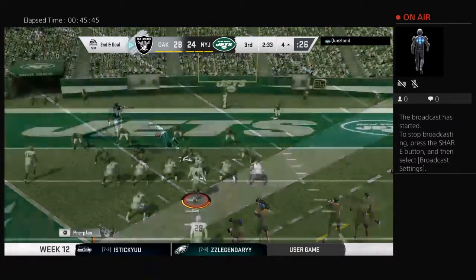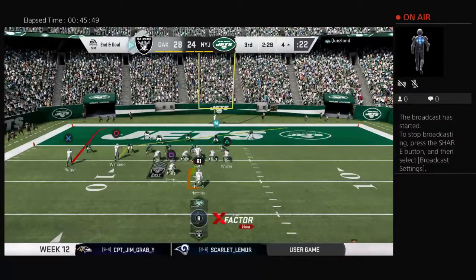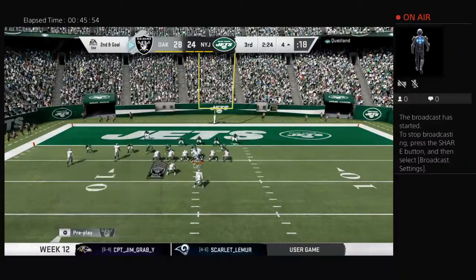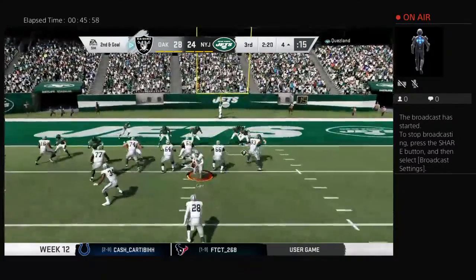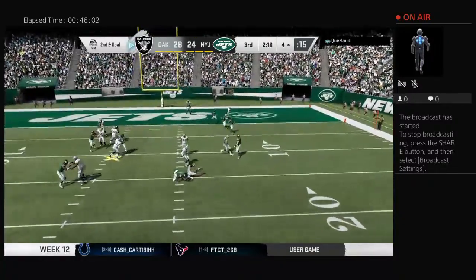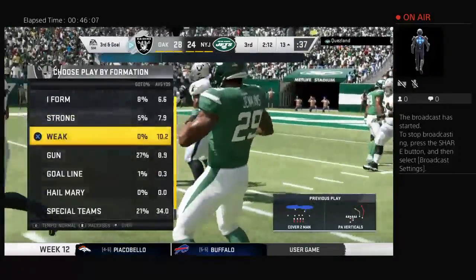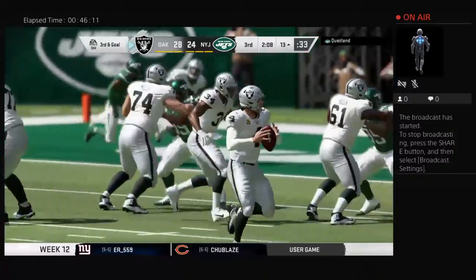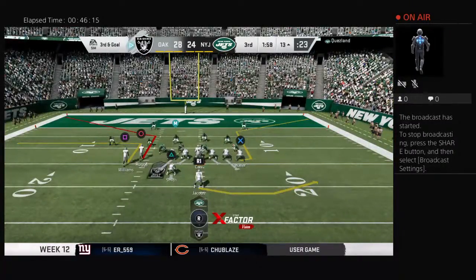Only a yard on the completion. It's 2nd and goal from inside the 5. Now Carr. And he will not get away from the pressure here. Carr taken down. Jordan Jenkins in there to get him, and on the season now, that is 9 sacks for him. Well, they've been so good on 3rd down all day long.